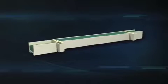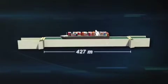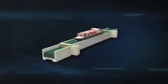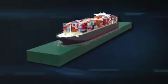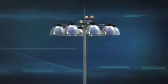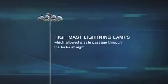Here's why. The chambers of these new locks have 427 meters of usable length when both guarding gates are closed, with a width of 55 meters and a depth of 18.3 meters. These new dimensions will initially allow the transit of vessels of up to 366 meters in length, 49 meters in beam, and a maximum draft of 15 meters in tropical freshwater, with a line of vertical fenders every 15.2 meters, and they're illuminated by high-mast sliding lamps, which allow a safe passage through the locks at night.